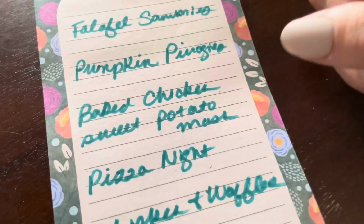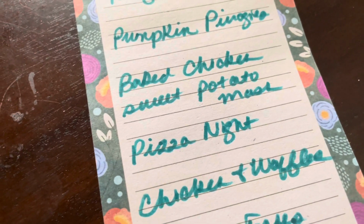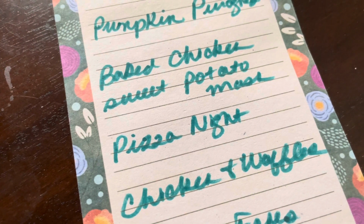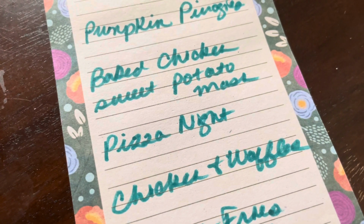And then we're gonna do a pizza night, homemade pizza night. We have a bunch of dough in the prepper pantry that needs to be used up. So we'll do some buffalo chicken and maybe just your classic cheese and pepperoni pizza.